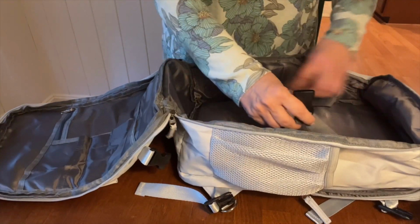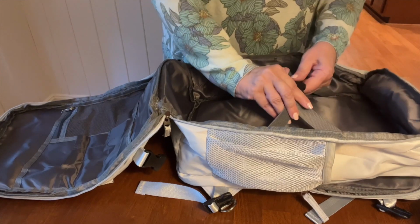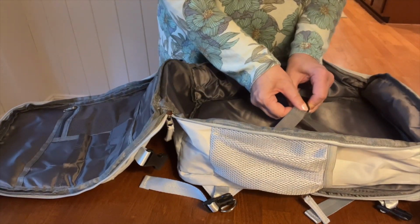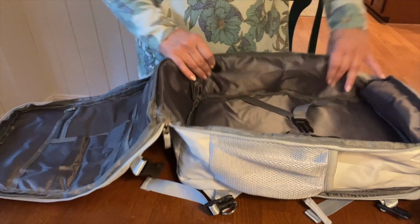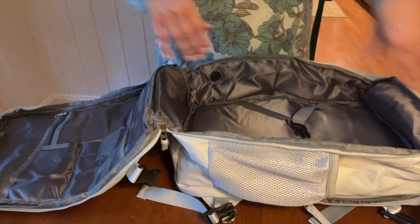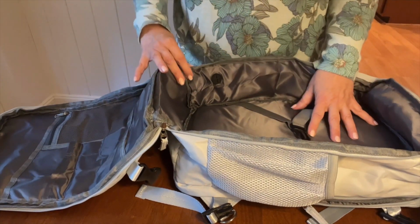It also has, like a suitcase would, straps, which is really good because when I pack, I use packing cubes, and I find that if I have to open this up inside the plane, it's not going to give me a problem.